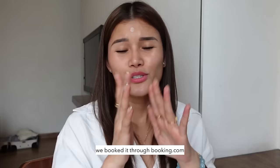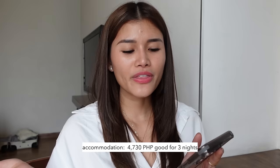And for our airport transfer, up na kami dito sa hotel namin where we are staying. So currently, we are staying here in Singita Classy Hotel. So far, location-wise, it's really great kasi accessible siya sa lahat. And then some of the tourist attractions, walking distance lang siya. And for our accommodation, we paid 2 million plus in Vietnamese dong. So in peso, it's around 4,730 pesos, good for 3 nights na siya.